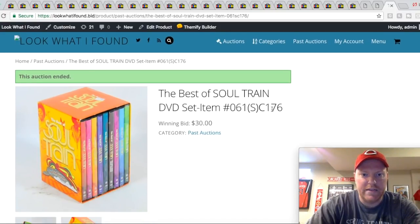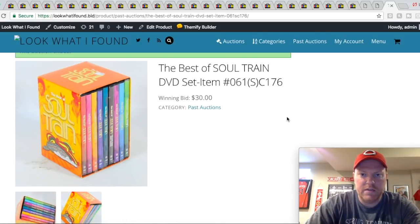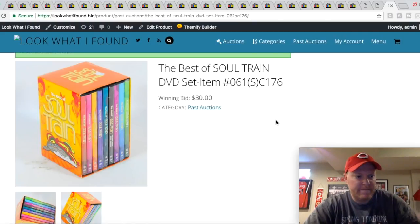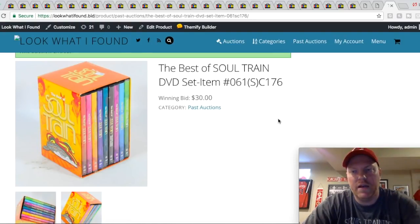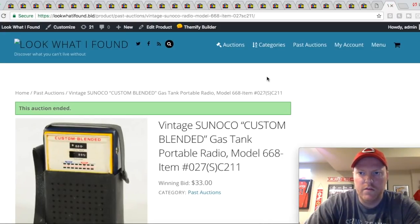Best of Soul Train DVD set. These are pretty cool. They brought $30. I'm kind of surprised. These weren't mine. Somebody brought these in. I guess they've got a pretty decent resale value. I found the Midnight Special DVDs once too, which was a similar show of music and stuff, and those do well. So definitely keep an eye out for the Soul Train DVDs.